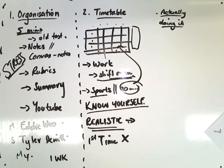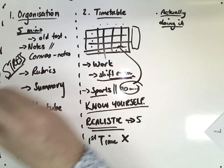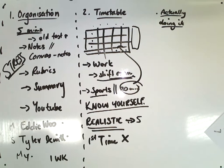Set yourself realistic goals. If you really struggle with this, then the first might be 5 minutes. The first might be, okay, I'm going to look at my old test. It's better than nothing, isn't it? So approach it in that particular way.